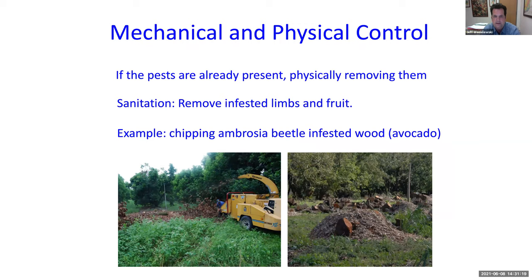Sanitation is important. So you're removing infested limbs or fruit. So if you see that you have this one branch that really has a lot of pest problems and you just caught it at that moment, you can chop that off and double bag it and get it out of there. So an example with laurel wilt is they chip the infested wood of the avocados because that gets rid of the ambrosia beetles. Unfortunately, the tree is already dead.